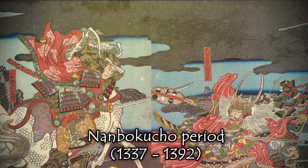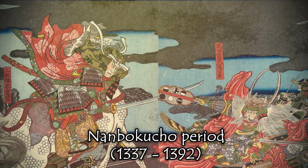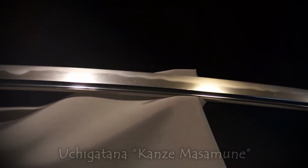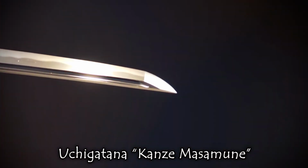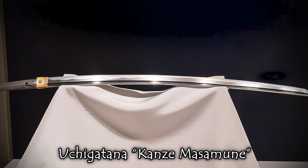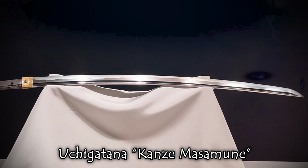Subsequently, the tachi continued to be used throughout the era of mounted combat during the Nambokucho period. As warfare shifted to infantry combat, the leading role among swords transitioned to the shorter and more manageable Uchigatana. By the Sengoku period, with the rise of the Uchigatana, the tachi was seldom used in battle, becoming more a symbol of authority among high-ranking warriors. Thus, the tachi evolved its role over time.